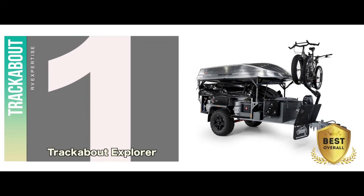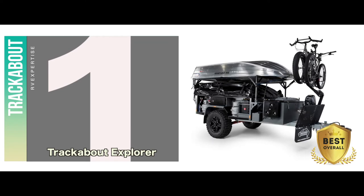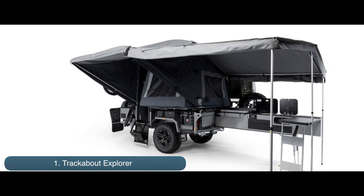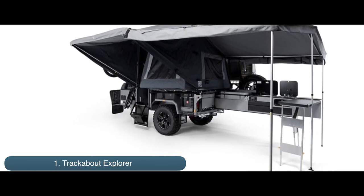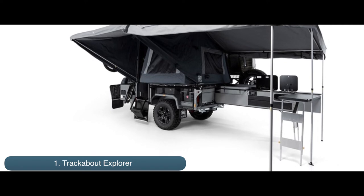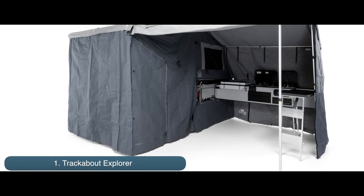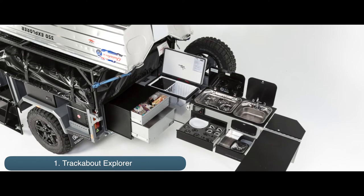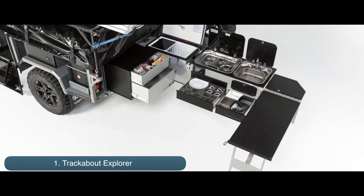Finally, we have, best overall, Trackabout Explorer. 3 words that are perfect to describe this off-road travel trailer are compact, comfortable, and extremely capable. You can easily leave this tent fully closed and then pack it down later. It has plenty of indoor space, and it comes with large windows that can help you enjoy the outside view while you lay and rest on your queen-sized bed.